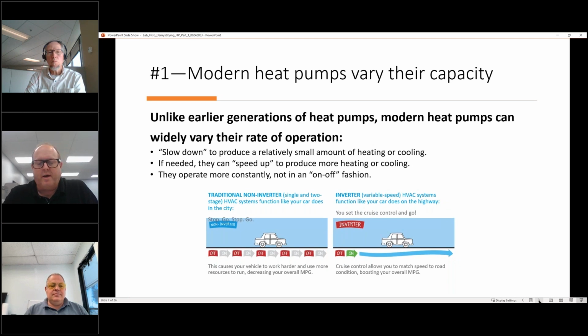There are a couple of cool little diagrams down there at the bottom on a traditional non-inverter heat pump. It's sort of like being in a car, starting and stopping. A variable speed HVAC system functions like a car does on the highway, especially when you're in cruise control. If you get onto an on-ramp, you hit the gas down and your RPMs go way up, but once you get on the highway and find that sweet spot, then the RPM starts to ramp way down. You put it in cruise control, and it's right there, let's say 1,500 RPMs, cruising at its max miles per gallon, a very comfortable ride. These systems want to do the very same type of thing.